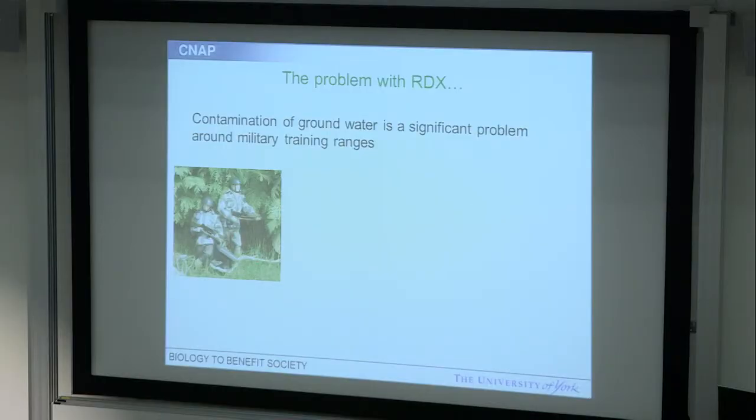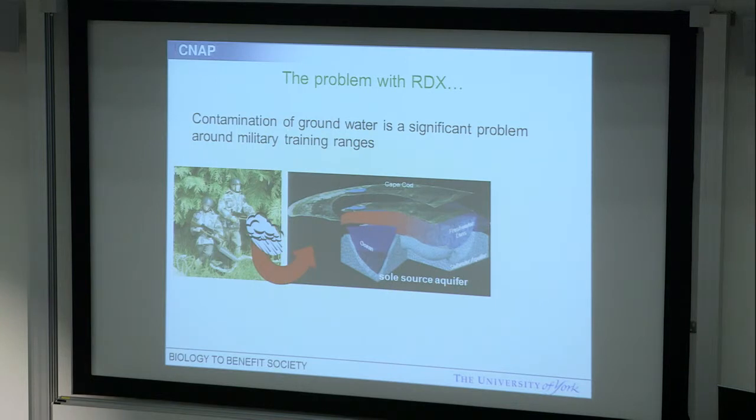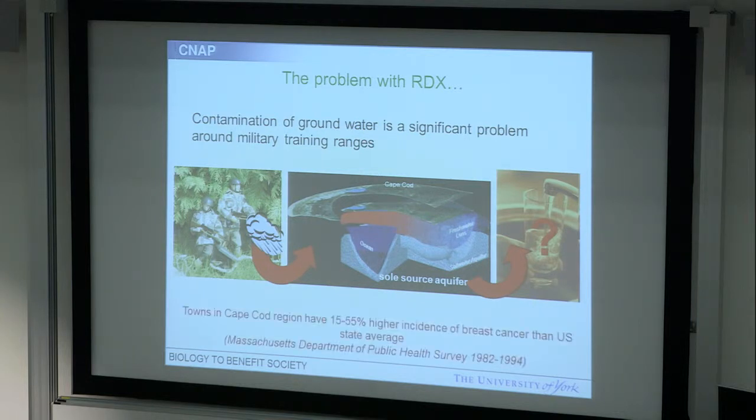So yeah, there's Hank and Marv on the training range there with their weapons. A little bit of rain comes along, and the RDX leaches into this sole source aquifer underneath Cape Cod, and then all the drinking water has to come from here as well. It's not just RDX that's been detected in this aquifer. There are a number of other horrible persistent organic pollutants as well.